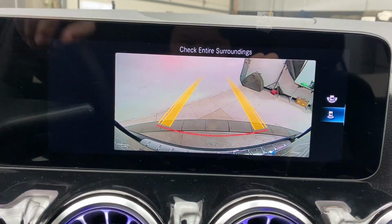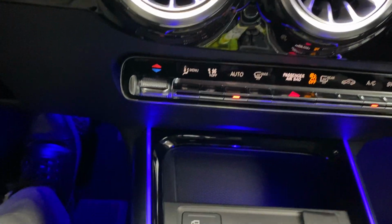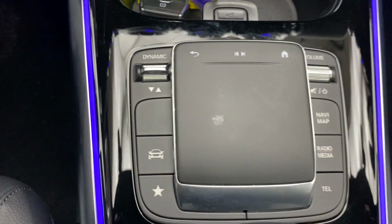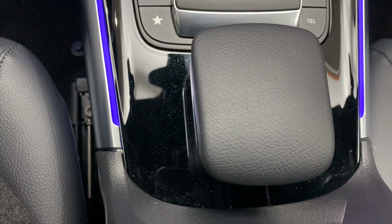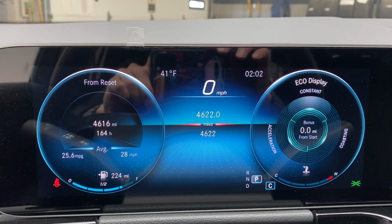Rear view backup camera. Dual climate controls. USB ports, touchpad for our infotainment center, dynamic selects for different driving patterns, 8-speed automatic transmission. This GLA has 4,622 miles, Carfax and service records available online.